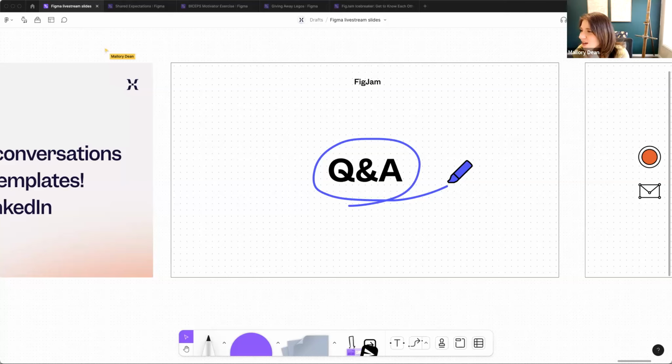Here's a good one. Are these shared expectations templates private for those involved in the one-on-one, or is it something more open across the team?